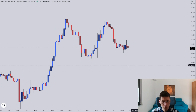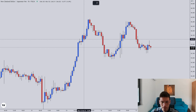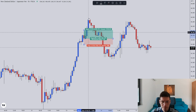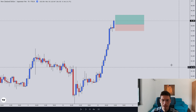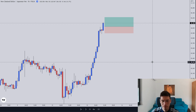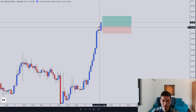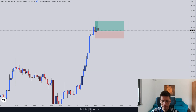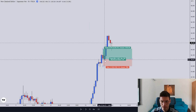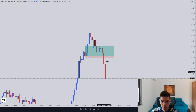NJ, so New Zealand Japanese yen, I was in a trade right here. Right here, textbook, no-brainer trade, 10 out of 10. I mean, it does not get any better than this. Same one as on the Aussie Japanese yen, but this one actually tagged me in. So same thing I was seeing, large impulse up, one candle pullback, no shift, price continues, clean close, order is on, next candle tags me in, price goes up, I reduce my risk underneath the most recent low, so around here, and then price takes me out for this small loss.